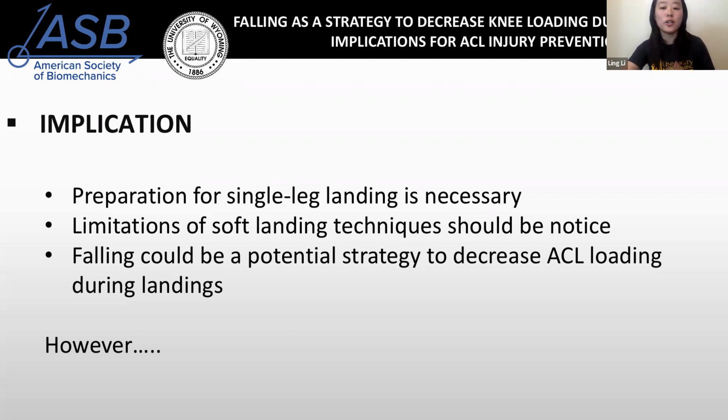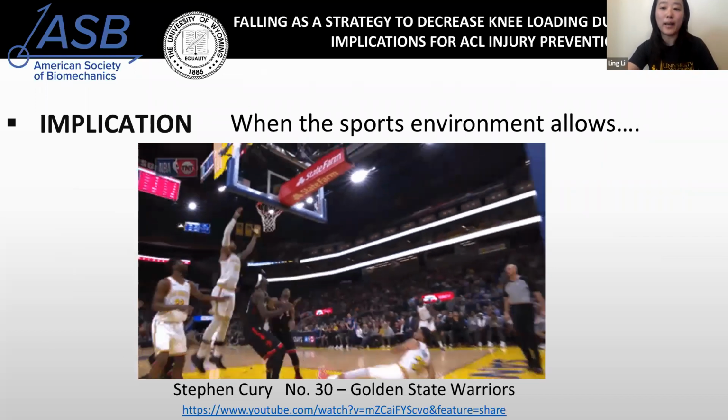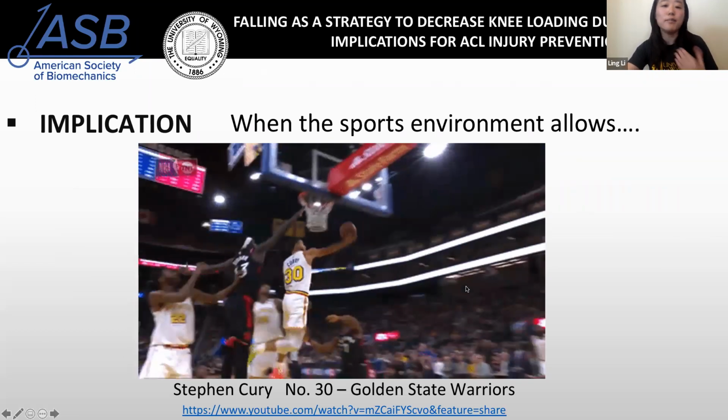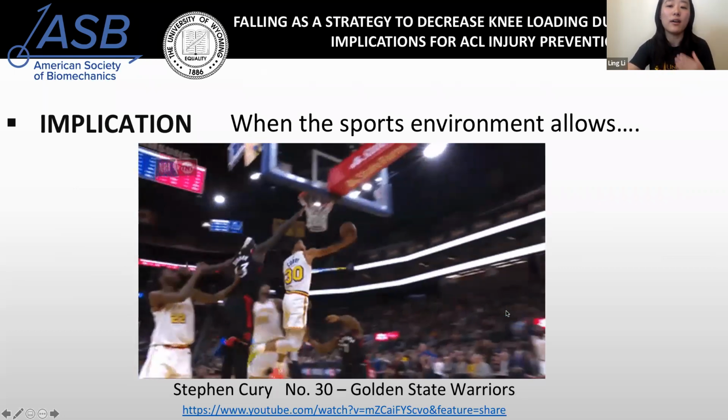Third, the falling could be a potential strategy to decrease ACL loading during landings. Why do we call it potential? Because it has limitations as well. For example, it may take a longer time for players to stand up than to continue the play, but games are time constrained, so it may not be good for the following sport performance. But if the falling is performed at the end of the play, like the video shows here, it may be a good strategy to decrease knee loading when athletes land on a single leg.